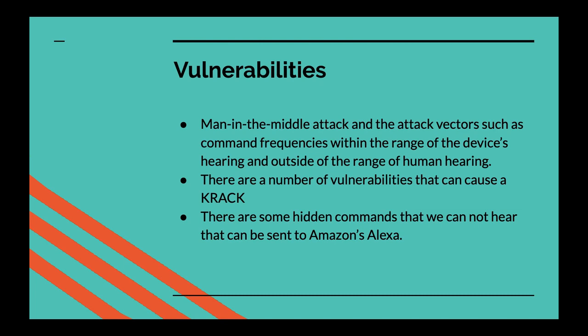These vulnerabilities have been patched, but you can see that Echo devices, along with other smart speakers, are really popular. Despite the security measures that were taken, there are still some potential risks. Amazon confirmed it has patched these vulnerabilities. So that was once a big issue.